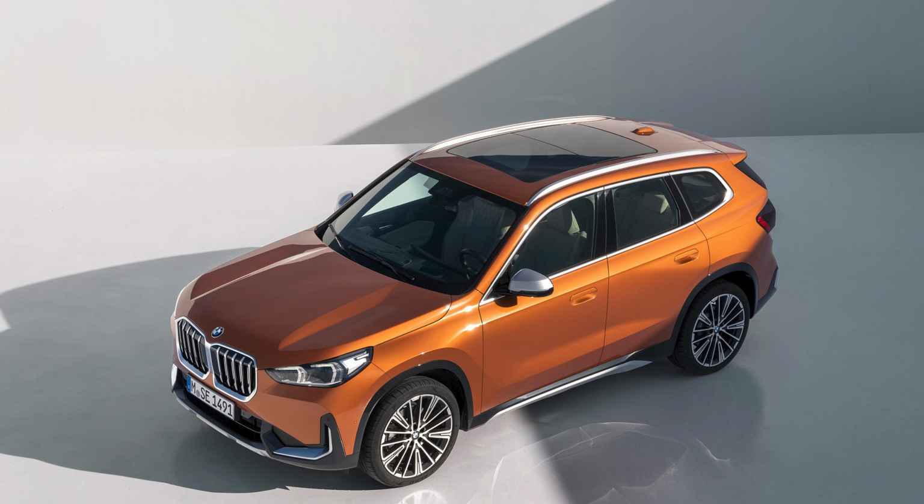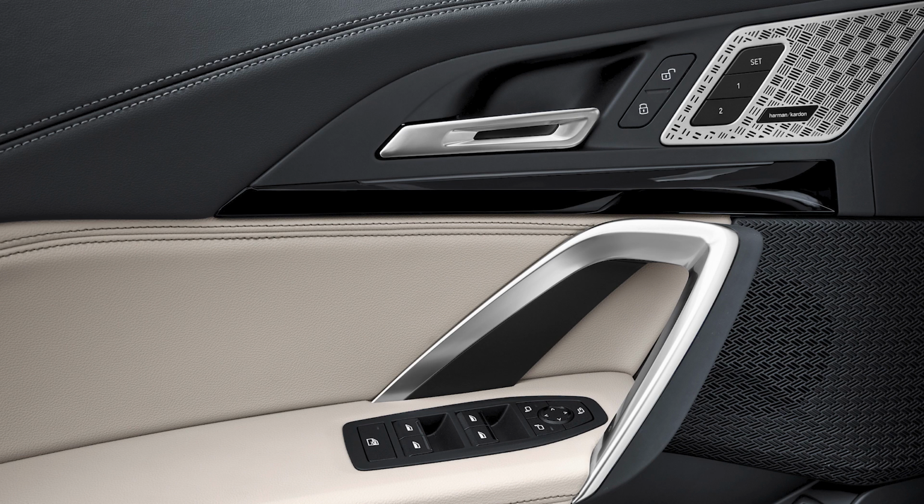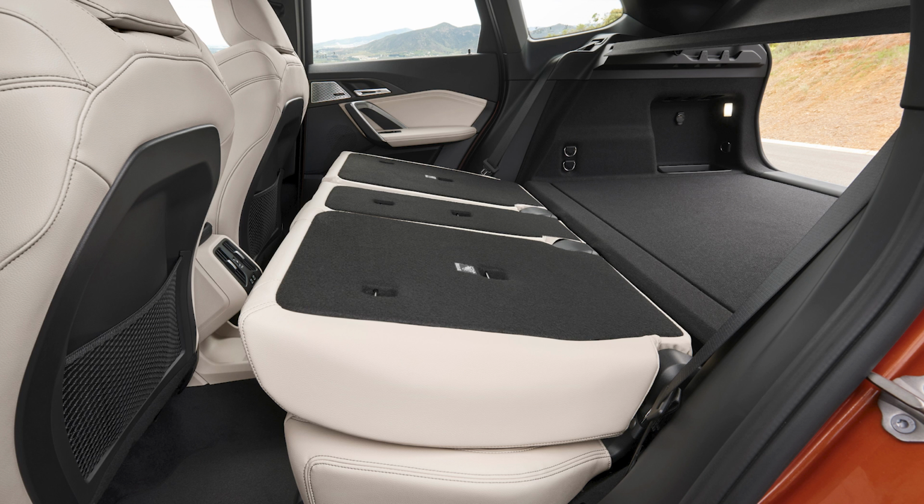And there's no pricing for the front-wheel drive version, but we do have pricing for the X-Drive version. That'll be starting at $39,595, including destination, which is a reasonable increase of about $1,200 over the old car. So cool to see that.